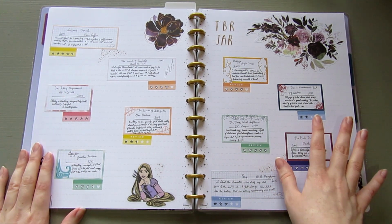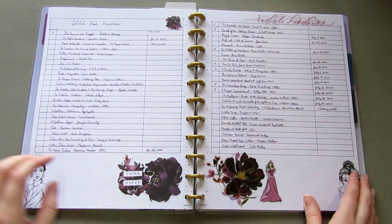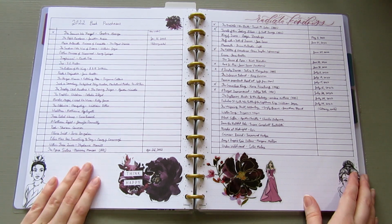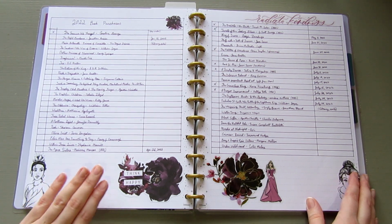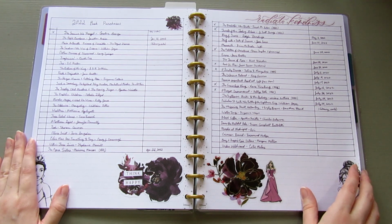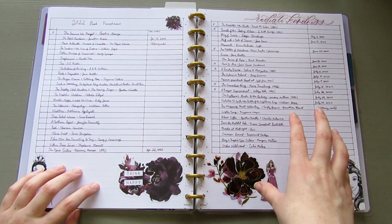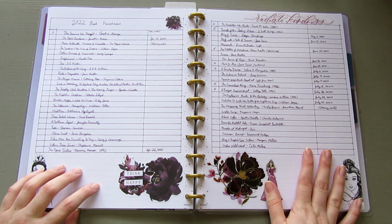I found some that were not so good, but the goal was achieved, and I'm really happy about that. This next spread is pretty self-explanatory. It's my 2022 book purchases. Not all of these books did I actually purchase. Some were gifted, some were sent to me from publishers, etc., but these are basically everything that I added to my physical book collection this year.